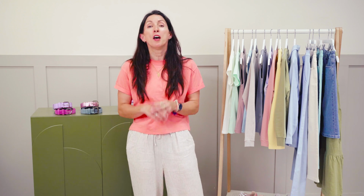Whatever the trend colours of the season, summertime always means pastels. But if you're not a big pastel colour wearer, they can feel quite hard, both to wear and maybe to style with what you've already got. But in this video, I am going to show you exactly how to make them work with your wardrobe.